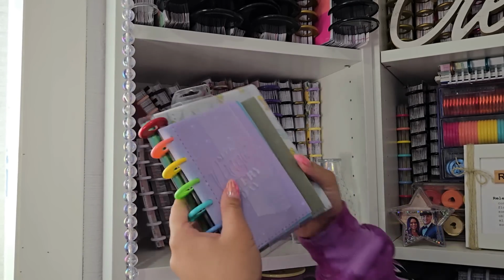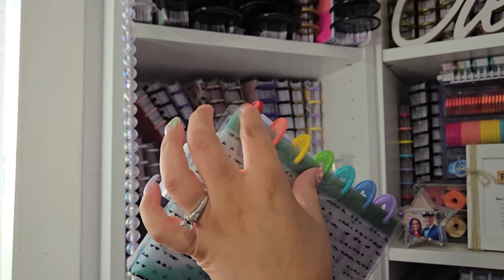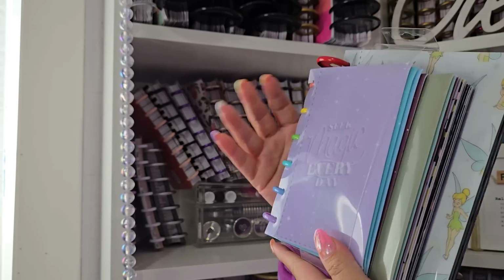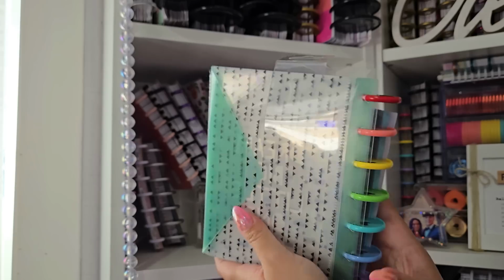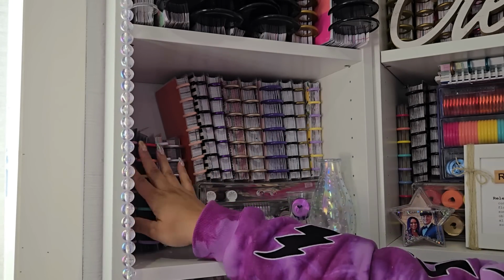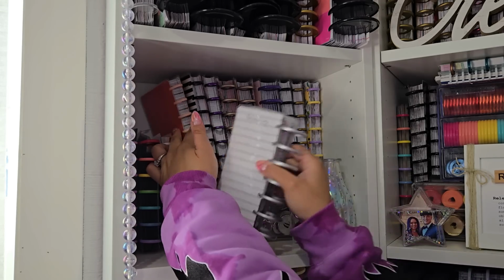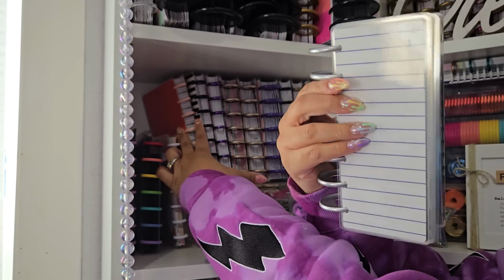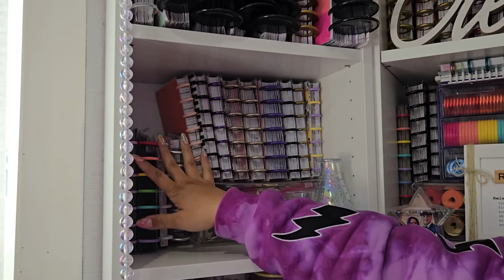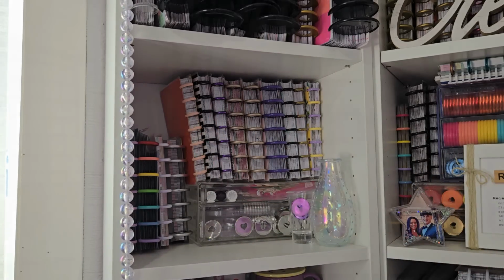And then I also have a book that has all the small envelopes. I've just used the plastic that comes on the packaging of a planner to help hold it all together, so that it doesn't flop open. It makes it super easy to store all those things. That's just the best way I've found to store those. And then I also have skinny mini filler paper, and some more mini size filler paper on that shelf. So that's what's on this corner shelf over here.